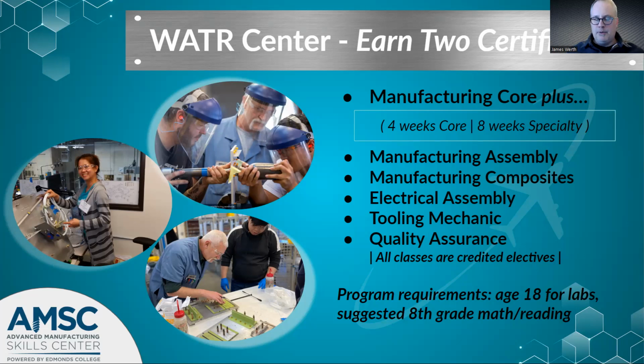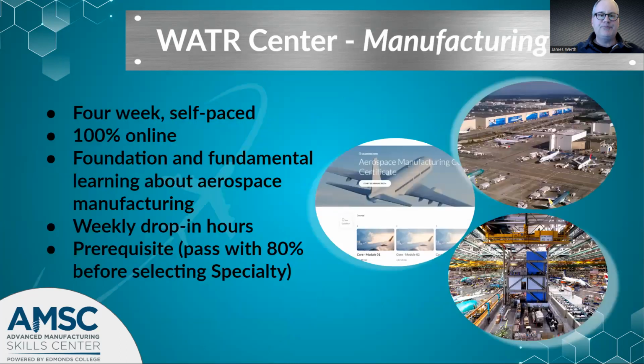The requirements to be a part of our program: we ask that students be 18 years of age by the time they get involved in the labs. We also suggest 8th grade level math and 8th grade level reading. I usually explain to people, if you know X plus 1 equals 2, you're on your way.